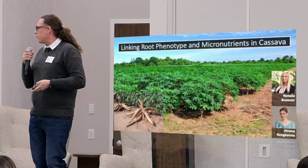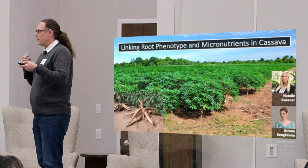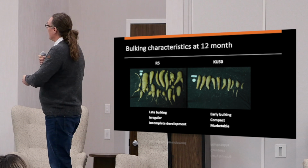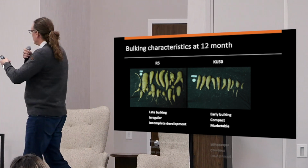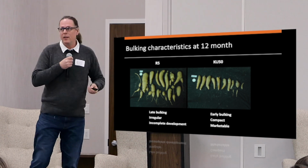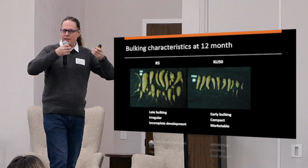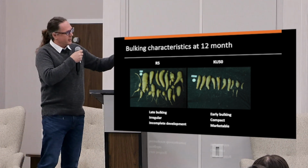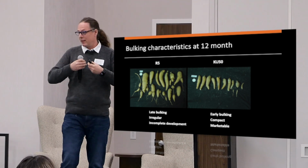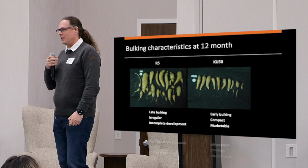Now, what we did is we tried to look into the cassava that mostly the poorer population eats, especially during pregnancy, apparently. And that's what we compared. We could take two cassava varieties, and one, the R5, makes these storage roots that you eat, similar to potato, very late. So it goes on and on with development. And the other one bulks very early, and that's what farmers want to have. Bulk fast, it's not a year, it's just a few months to get these storage roots, and they are almost the same size, nicely distributed, very marketable and industrially usable.